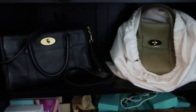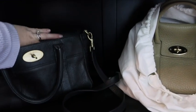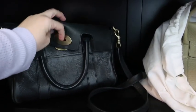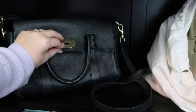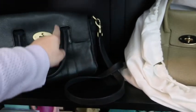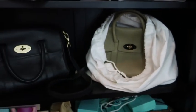So I use those occasionally. I haven't used them in a little while, but I like both of those. And they have the Postman lock closure. So it just adds a little bit of interesting detail that's unique to the bag. And I like that the leather goes around the handles on both of them. So that's interesting as well.